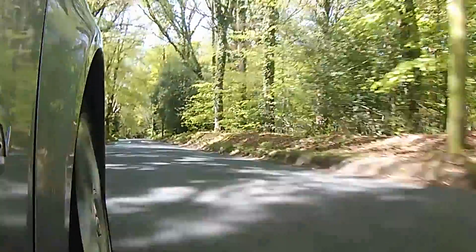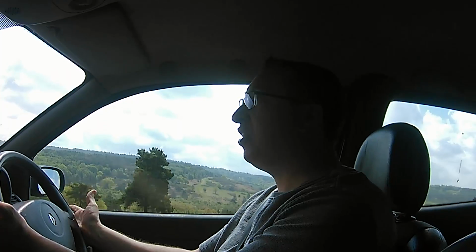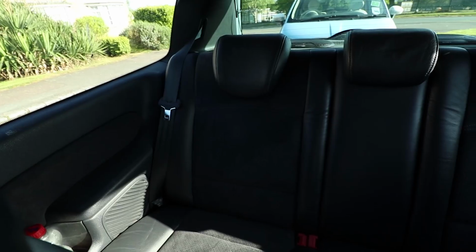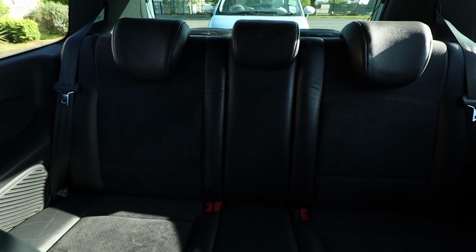In terms of practicality, which is another thing to take into consideration if you do buy a hot hatch, you've still got the same size boot as the standard Clio. It's going to fit a week's worth of shopping. I've had 5 adults in here. It's a bit of a squeeze, to be honest, so only do that in emergencies, but yeah, you can do. I mean, 4 adults is absolutely fine.